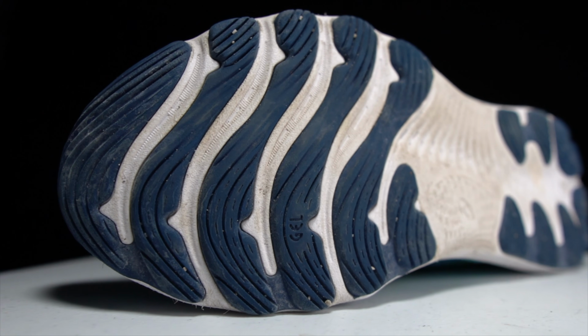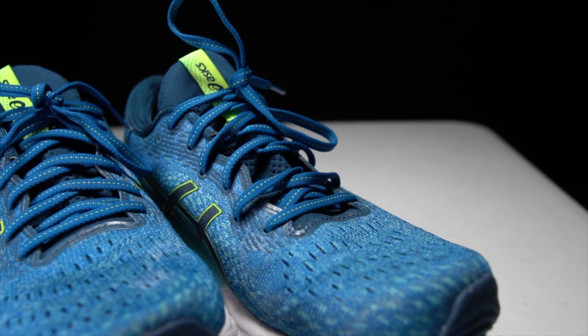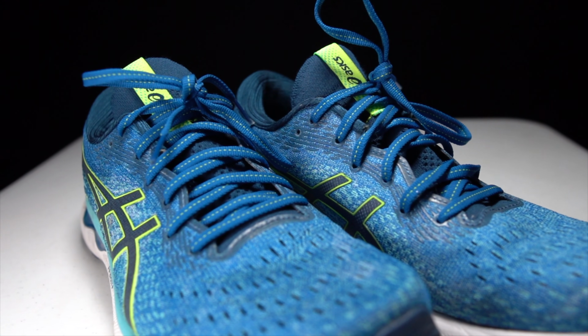As far as the upper goes, it's still super comfortable, both in terms of the material that's around the heel collar, although I feel like I don't really need this much comfort and this much padding in the heel, and I still really enjoy this knit tongue. I really wish they would just make an entire shoe out of this kind of material, just to have something very comfortable to put on feet, because I really love the way that this knit tongue feels.